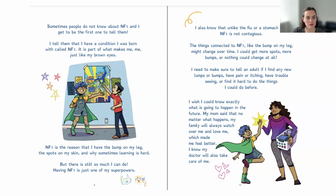Sometimes people do not know I have NF1, and I get to be the first one to tell them. I tell them that I have a condition I was born with called NF1. It's part of what makes me me, just like my brown eyes. NF1 is the reason I have the bump on my leg and the spots on my skin, and why sometimes learning is hard. But there is still so much I can do. Having NF1 is just one of my superpowers.